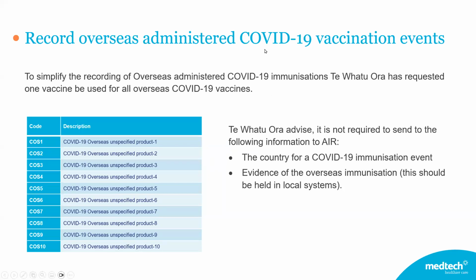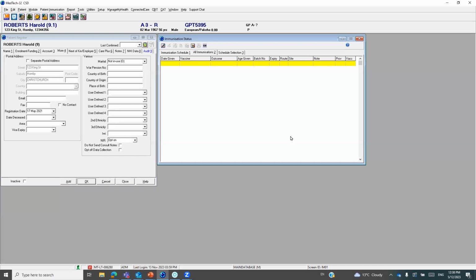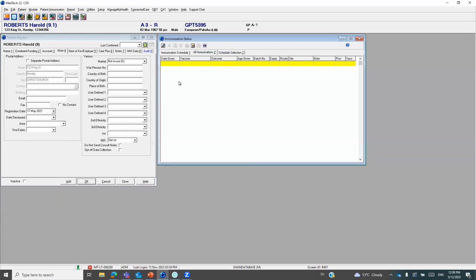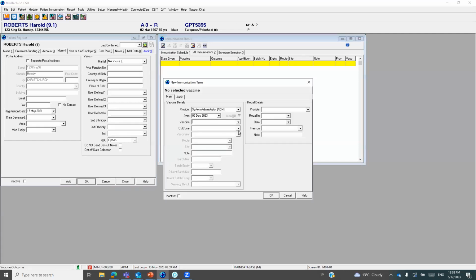Okay, so giving an overseas COVID vaccine, same as what you do for a single vaccine. Again, make sure you opt on, come to your all IMS and find the code on the list. So that would be the challenge, is finding them. Ignore the ones that say the US unspecified ones. They are not used anymore.